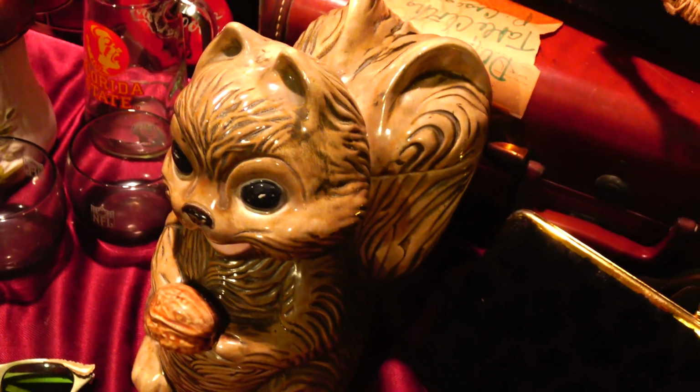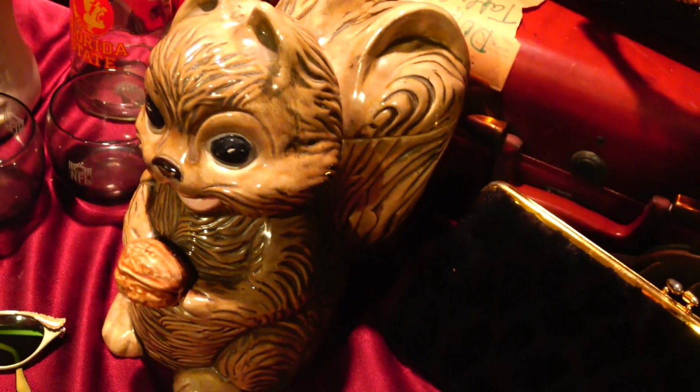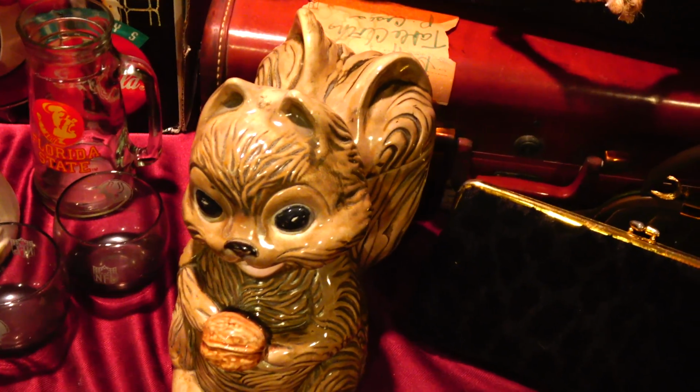Chrissy also spotted this squirrel cookie jar. People love squirrels for some reason, so I think this will be a great addition to someone's little quirky kitchen.